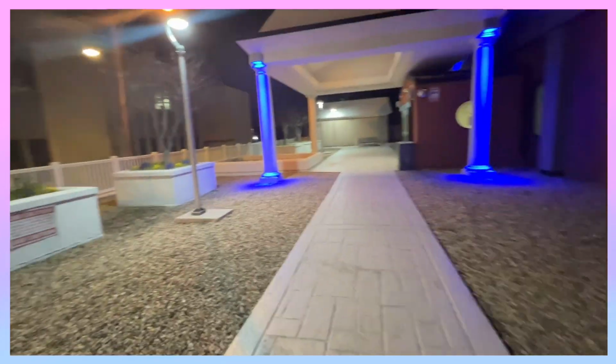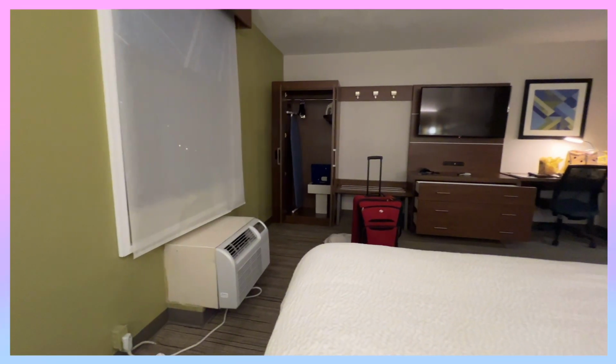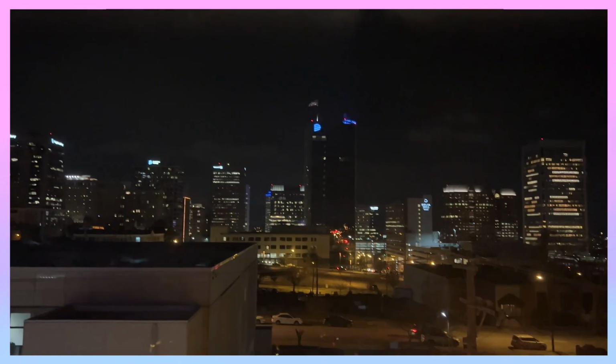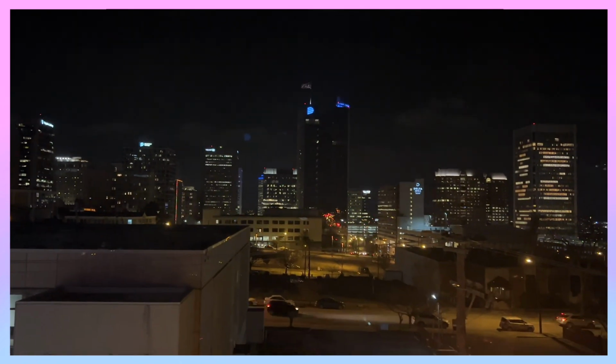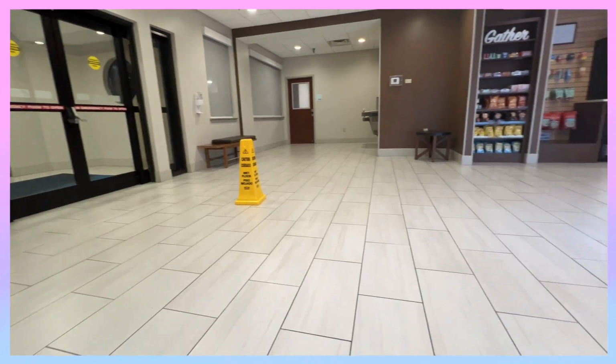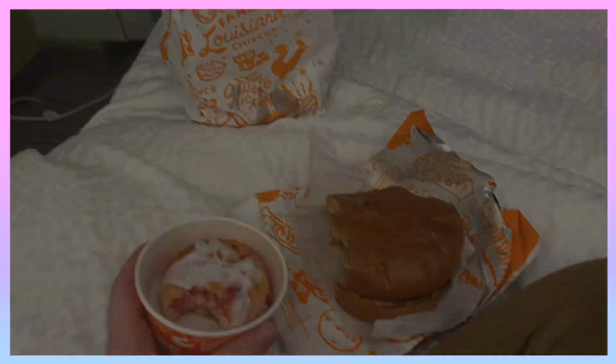Anyways, at probably 8:30, we got to our hotel to check in. Holiday Inn Express, nothing crazy fancy. I will say the parking for this hotel was atrocious. They had essentially 2 layers of a parking deck, but the spots were so tiny, we almost couldn't fit our car in there. And then I ended the night with some Popeyes.